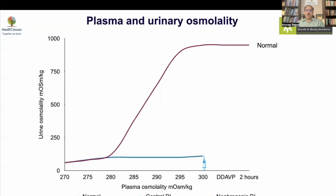But if you have diabetes insipidus, even if the plasma osmolality is going up and 300 is taken as a figure, you will still have a dilute urine. If you give vasopressin and there is a rise, this is complete central diabetes insipidus. If there is no rise, this is complete nephrogenic diabetes insipidus. So basically, if you want to classify, the AVP response is the best way to identify.